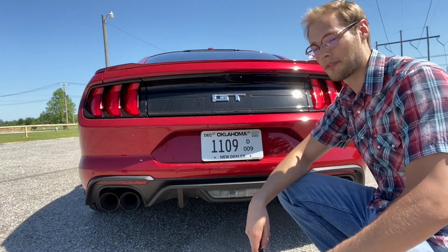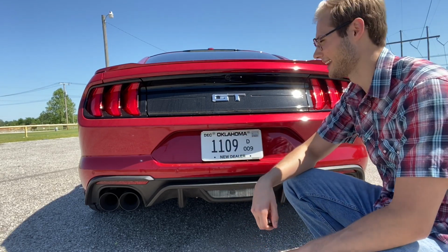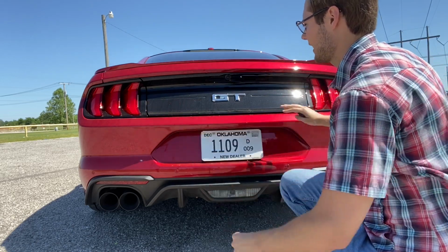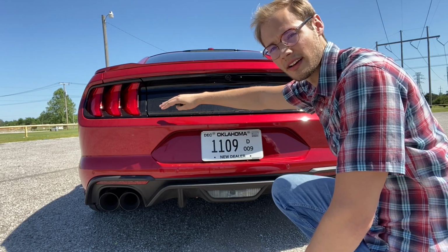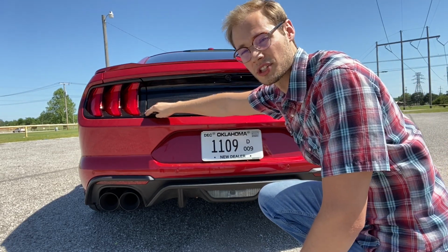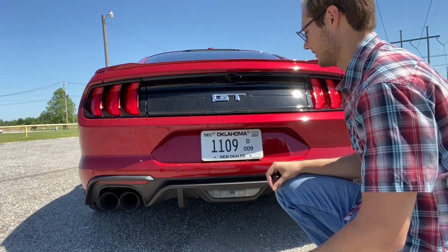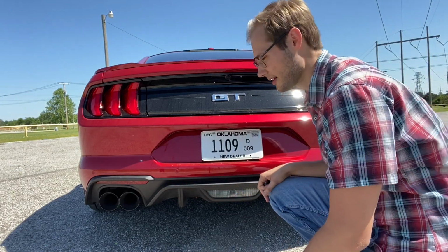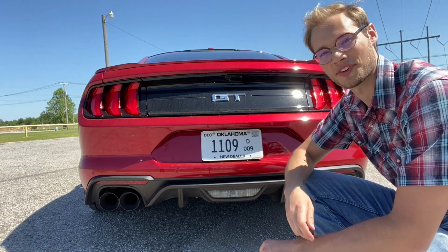So now that we've made our way to the beautiful rear of the Mustang, you'll notice we have these really wide hips, and looking at the taillights, we have concave sequential LED taillights. These light up very similar to the original Mustang sequential lights from the 60s. And going down, you'll notice our rear diffuser here and quad-tipped exhaust on both sides.